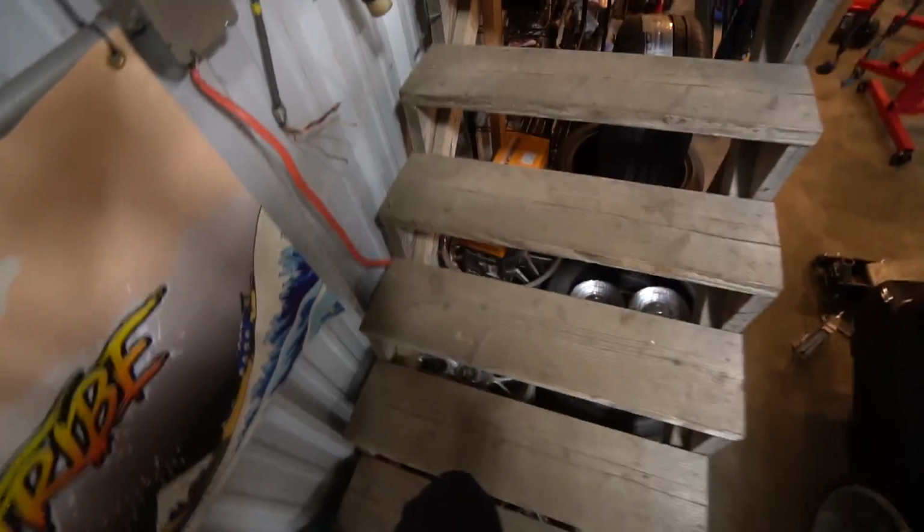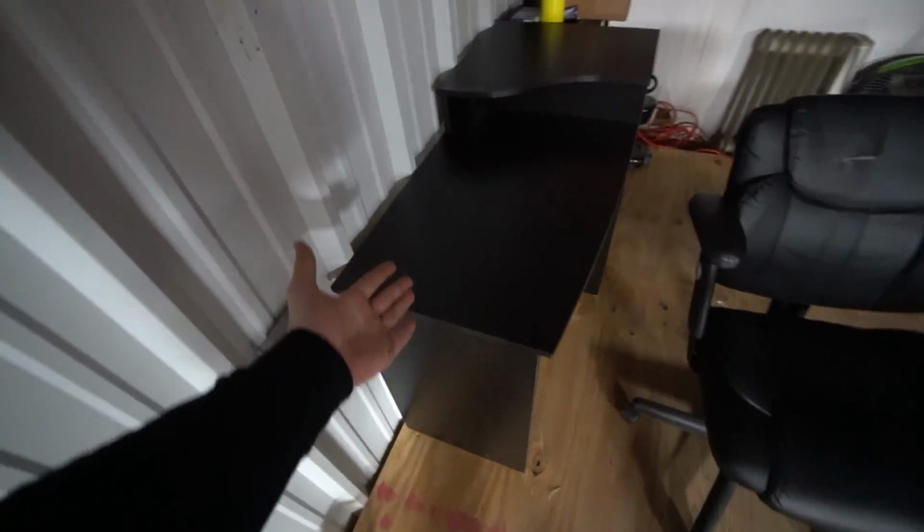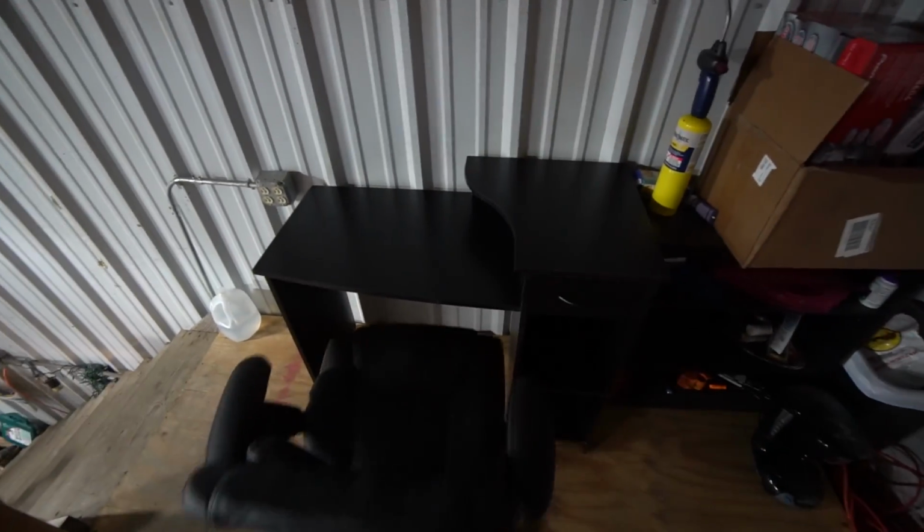Finally got this damn desk built. I know it's very interesting, but I had to show you guys. Continuing on the loft progress. Bitchin' desk. This thing was $40. All right, guys, I'm not balling out too hard today, but I got myself a cheap little desk. We're good to go. Get the laptop going out here.